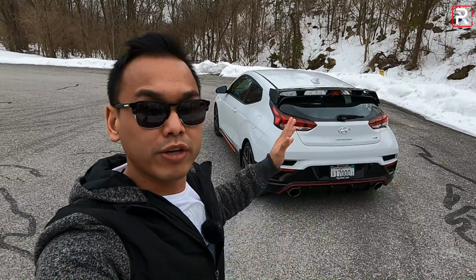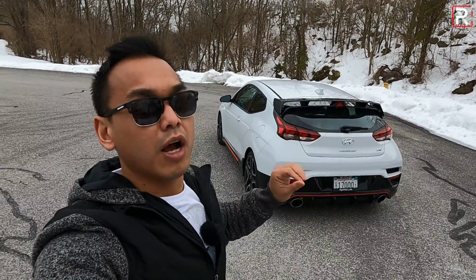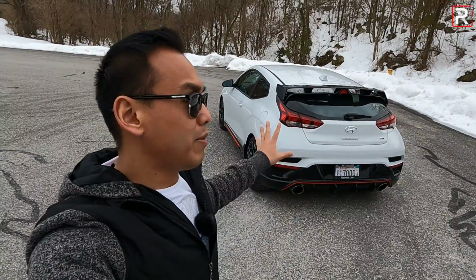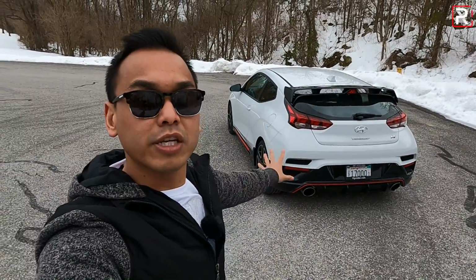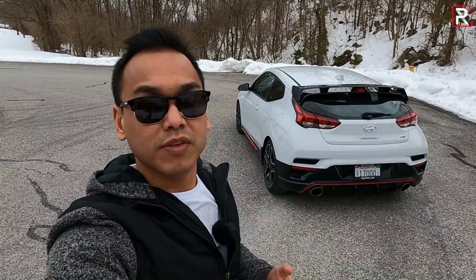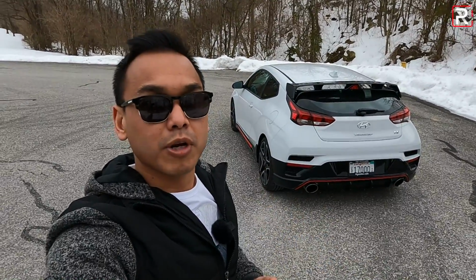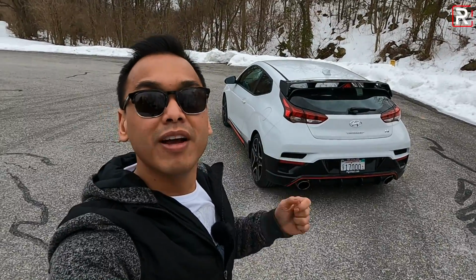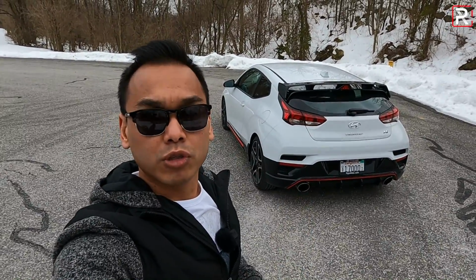And with the fact that you get all that new driver assistance features, you get those new N lightweight sports seats, you get the new infotainment system, I'd probably say that it's worth the extra charge. This is still significantly less expensive than a Volkswagen GTI and a Honda Civic Type R and even a Subaru WRX. But with all that said, I hope you guys have enjoyed my full overview on the 2021 Veloster N with the new dual clutch transmission.